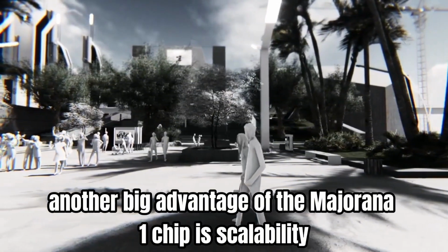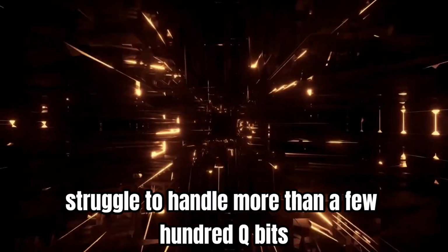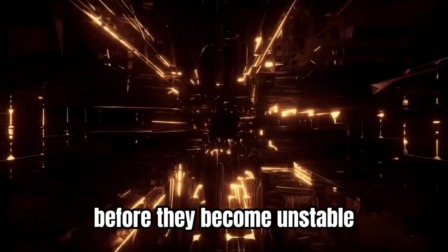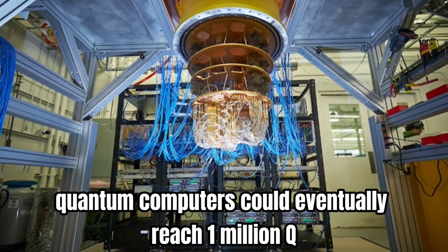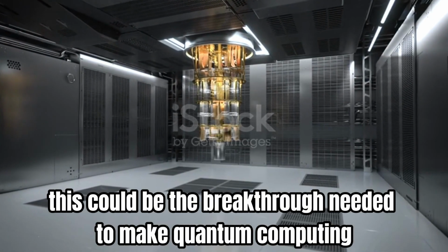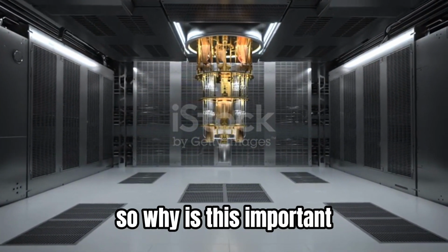Another big advantage of the Majorana 1 chip is scalability. Most quantum processors today struggle to handle more than a few hundred qubits before they become unstable. Microsoft believes that with its topological qubits, quantum computers could eventually reach 1,000,000 qubits on a single chip. This could be the breakthrough needed to make quantum computing practical for real-world use. So why is this important?